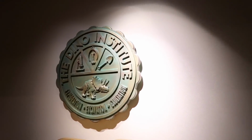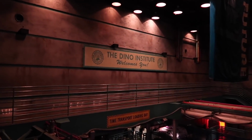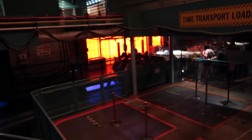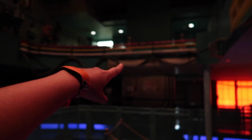Right into the Dino Institute. And oh my gosh, the pre-show's just off. Wow, okay. The underground research facility. The Dino Institute welcomes you. So I haven't seen this ride with no line like this in ages. This is amazing.